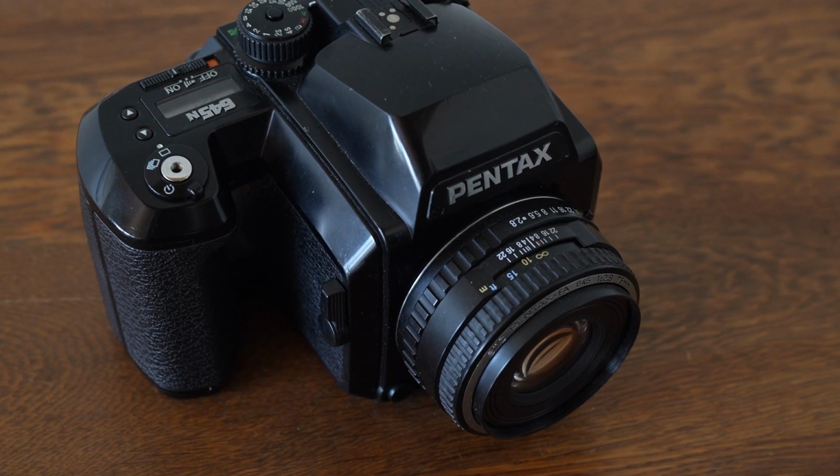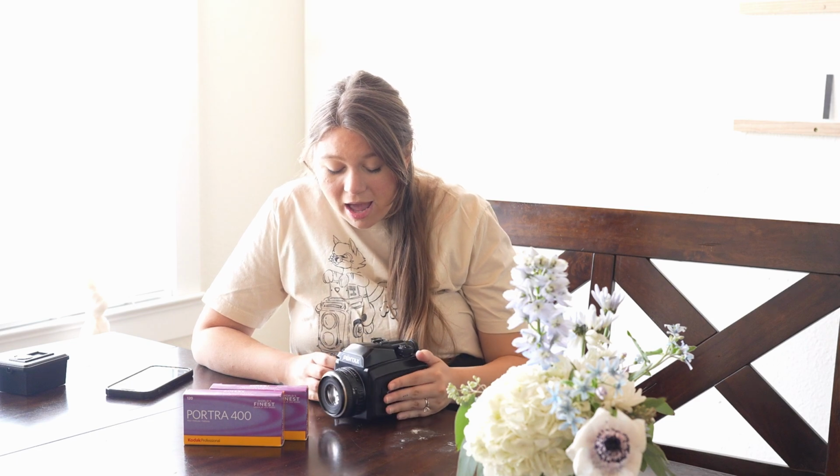I also really like how you can get 16 frames on a roll of film on this camera. With my Rolleiflex camera, you can only get 12. Of course, that's different, it's 6x6, this is 645. However, I really like that, especially for shooting weddings, because you get more bang for your buck for each roll. So that's always nice. Anyways, I hope this video helps if you're in the market for a 645 medium format film camera. I cannot recommend this camera enough. I think it's wonderful. Aside from the heaviness and the bulkiness of it, I think this is a great first step into medium format film.